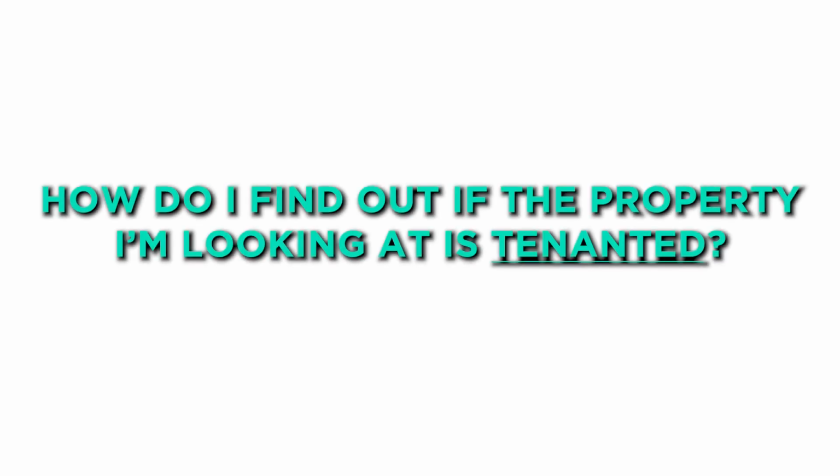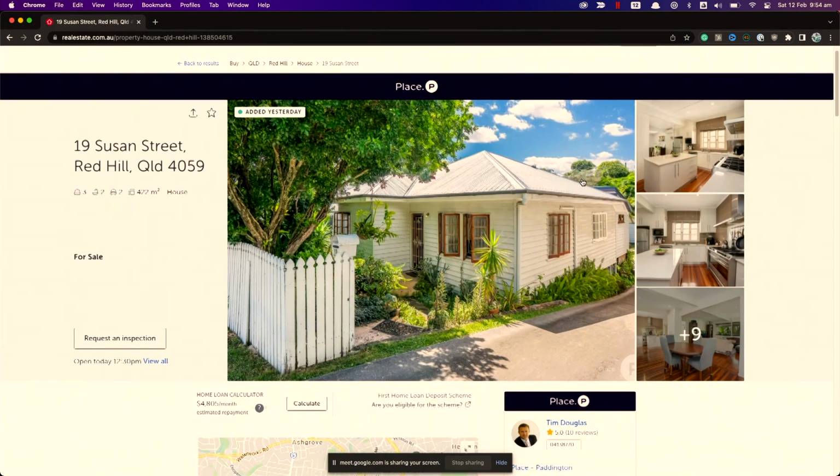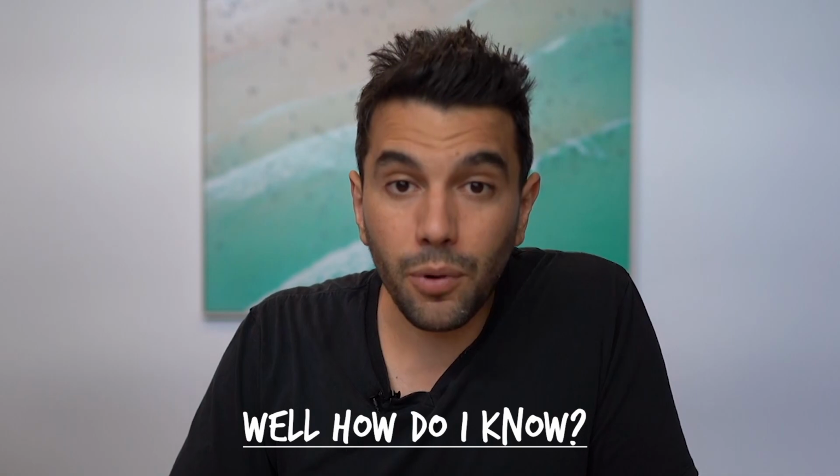So the first question I have, Jaden, is how do I find out if a property is currently tenanted that I'm looking to buy? So this question actually came from Sue and Ross. They're looking at putting an offer on this place in Red Hill. It's just come on the market, and the main concern was it's actually rented until July this year. So there's a few more months left and the tenancy is in place. But the first question you might be asking is, how did they find out that the property is currently rented?